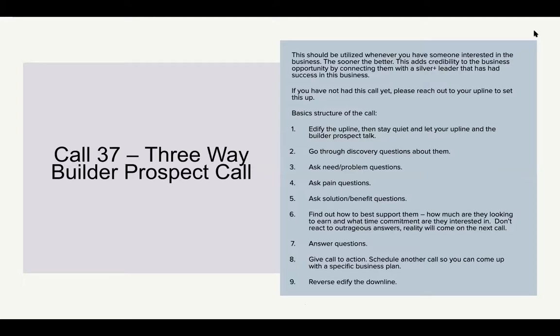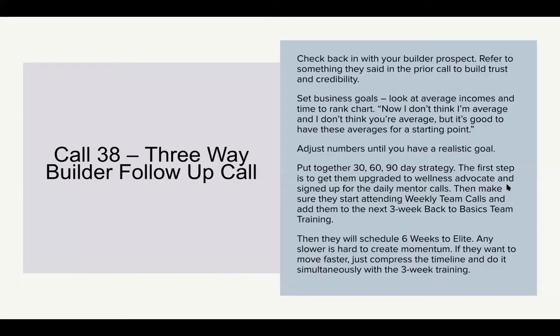They're a little bit different and customized for everyone, but the idea is for them to connect with their upline and to get an idea of what their goals are in this business. So if you have potential builders, schedule a three-way builder prospect call with you, your upline and your potential builders so that you can dig a little deeper and figure out how you can help support them in this business. There is a three-way builder follow-up call where now you're going to dig a little deeper and put into place a 30, 60, 90-day strategy, okay?